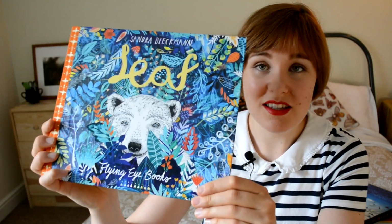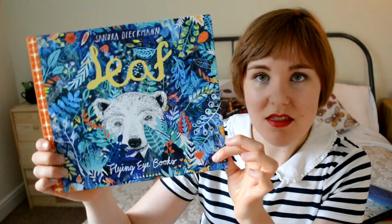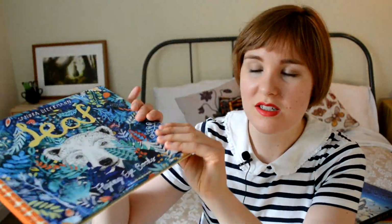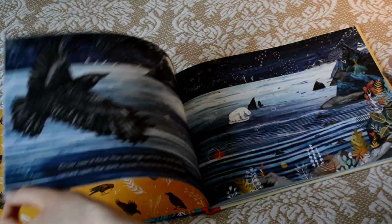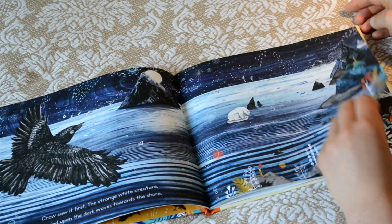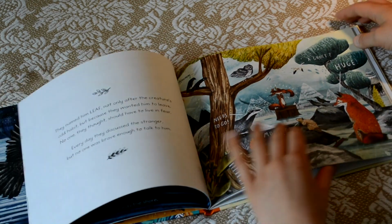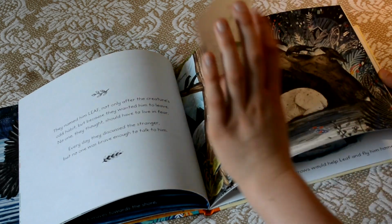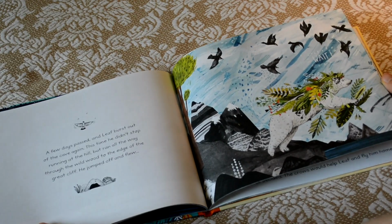I mean, look at this. It's all this spot UV, except it's the gloss on the whole thing, and there's some embossing going on there, so it's all just absolutely gorgeous. And that cloth bound spine as well. We've got beautiful end papers, and then just every page is stunning, and I just love the way that she uses colour and line, and it's very, very inspiring, and it's also a beautiful story as well.